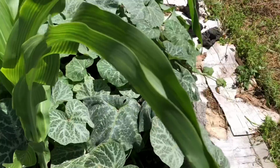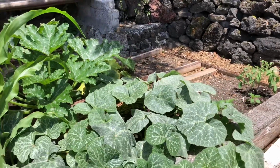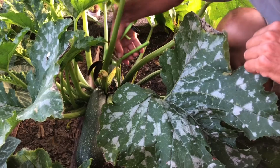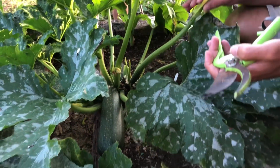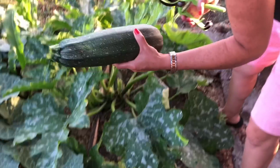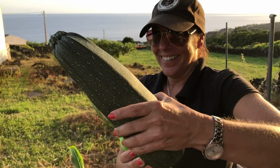No dig. When the roots get into our Pico soil, it's like an explosion of growth. You're going to cut the flower there. You just lost the zucchini. Oh, Carlos. So what the? Wow. Look at that. The giant zucchini. Another one. Whoa. Look at that. That's crazy.